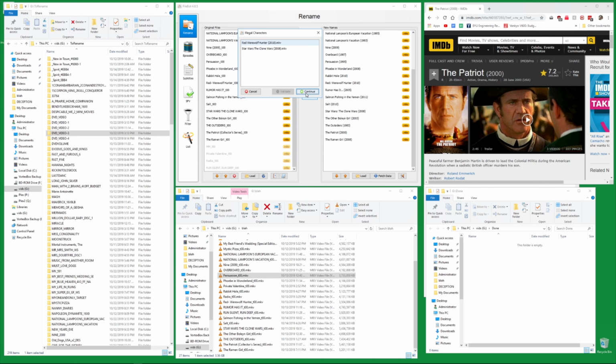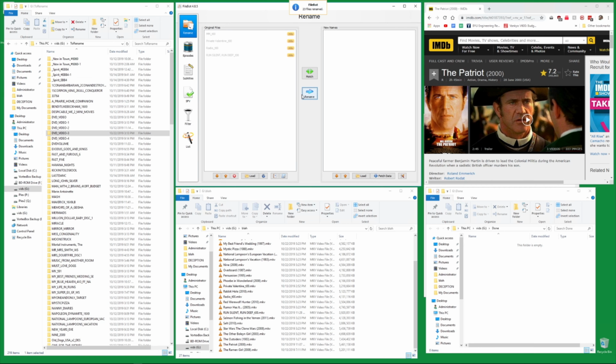So we click continue here, and check it out. Down below, you'll see all those files change, and look at that. They are correctly named with their movie and date. But then you see a few here that are little troublemakers. You might want to go one by one with those and see if that'll work. No, it's still trying to name it by the folder instead.